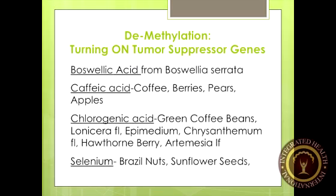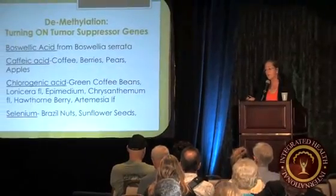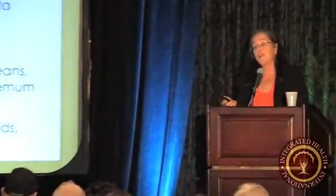Selenium is also a micronutrient, a micromineral, that most people know as protective to the cardiovascular system, but it has a lot of anti-cancer effects as well. And if you eat 2 Brazil nuts a day, you can get your full dose of selenium, so you don't actually have to take a pill, and in a nice organic form. A therapeutic dose of selenium might be 400 micrograms a day, so that'd be 4 Brazil nuts.